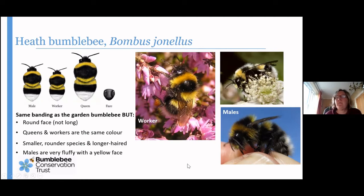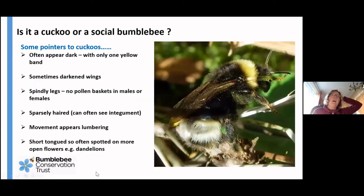Okay. So that's the heath bumblebee. Lovely, lovely species. Before we go on, somebody asked about tree bumblebees and how they were introduced. As far as anybody knows, it was actually a natural colonisation. So they would have come over from the near continents, flown over the channel from Belgium or France, probably.